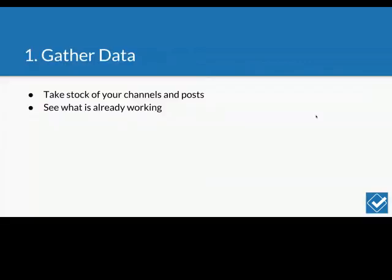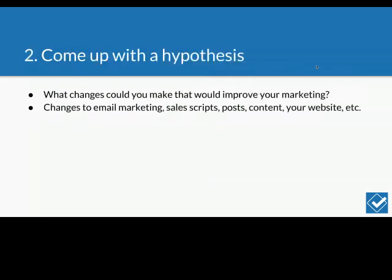So the first thing we're going to do here is take stock of the data that we already have. So I've talked about looking at social media, looking at Google Analytics, looking at your email marketing analytics. We can do all of that and see what's going on and get ideas of what changes we can make. I'm also going to cover in a little bit here a tutorial in the CRM about how you can gather more data from there.